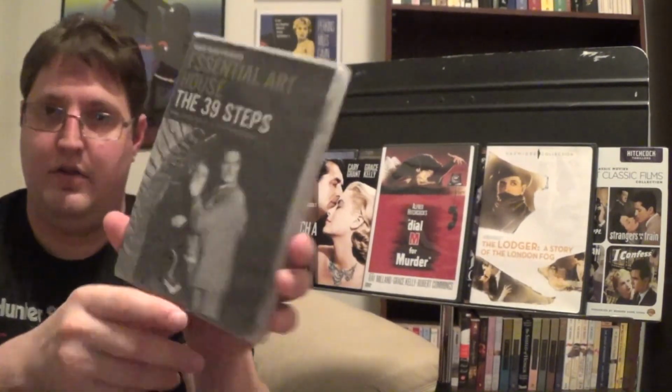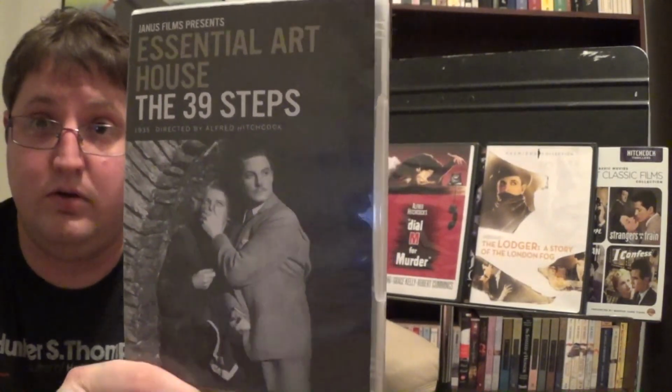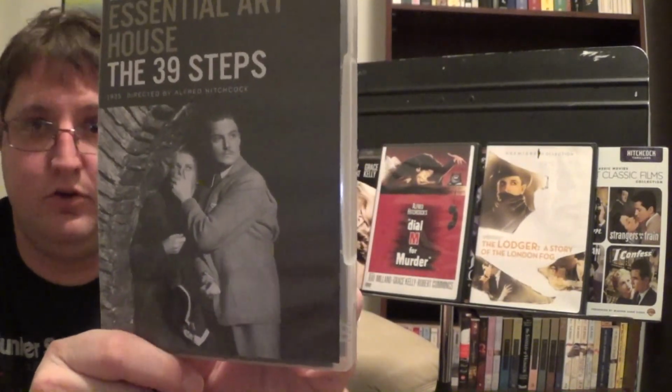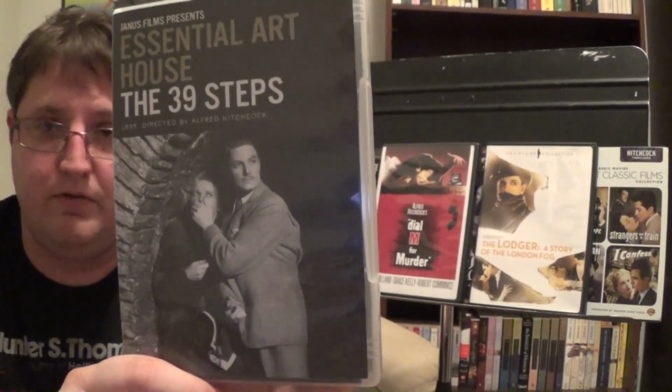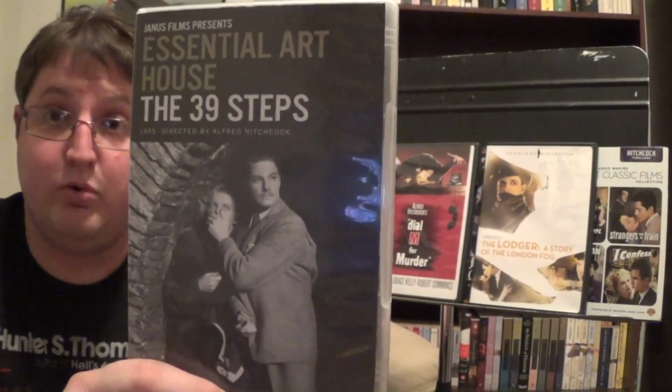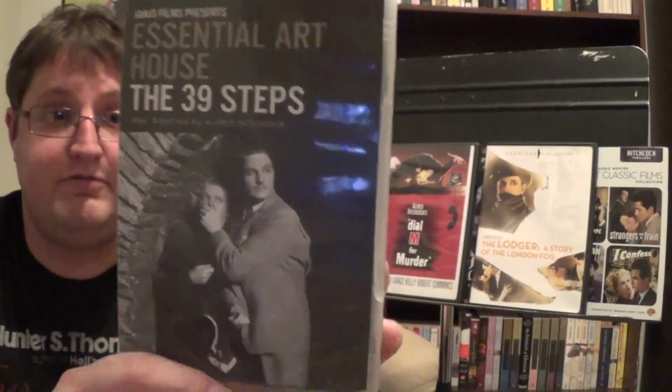Alright, next up we're going to get into the Criterion Hitchcocks that I have. First and foremost, one of them is a DVD, and it's an Essential Art House Janus Films presents of The 39 Steps. And this is a great restored copy as well. No, it's not in high def, but it still looks far better than the other copy, the unrestored copy.